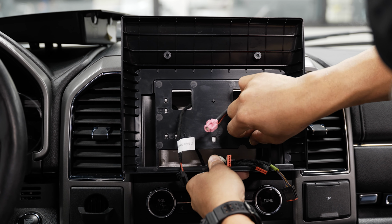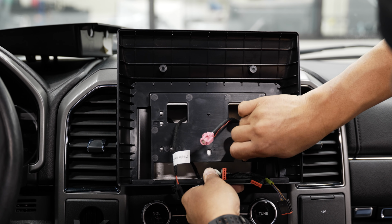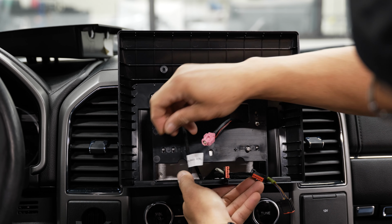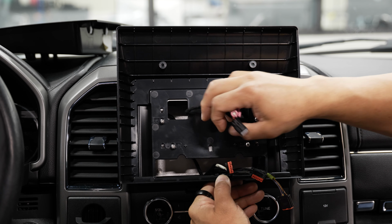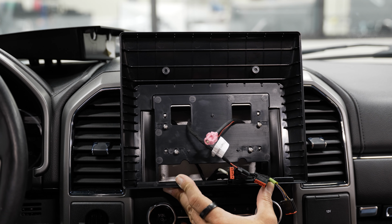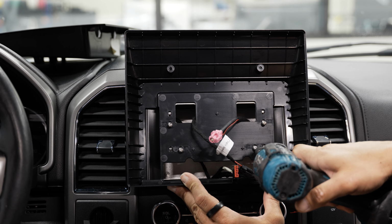So we're going to hand thread the 4 initial screws that need to go in there. And once those are in, what I like to do is push this whole piece upwards, so it's kind of maxing out the height that it can go in. And now I'll get these tightened down.